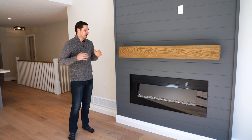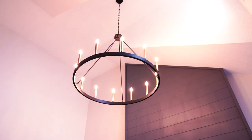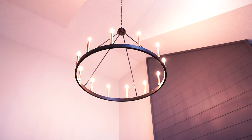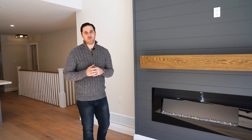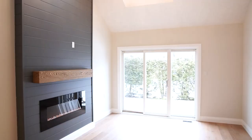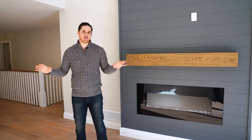Makes the room feel nice and cozy and really creates a feature for people to get excited about. The other thing was this chandelier. It is not just a light fixture, it is a statement piece and it will give people something to talk about and make them more excited about the home. In the rest of the living room, we continued with the new flooring, new trim, and a full paint job to keep the consistency throughout the main floor.